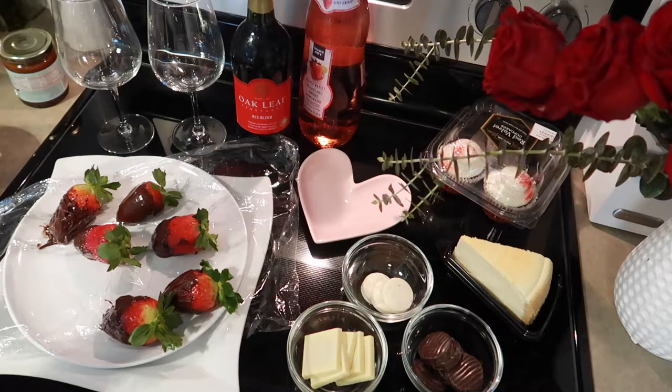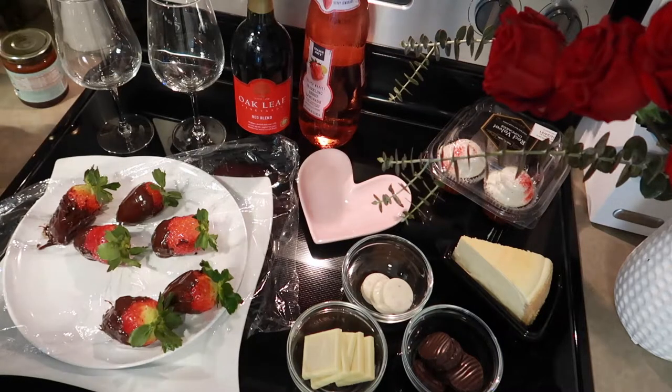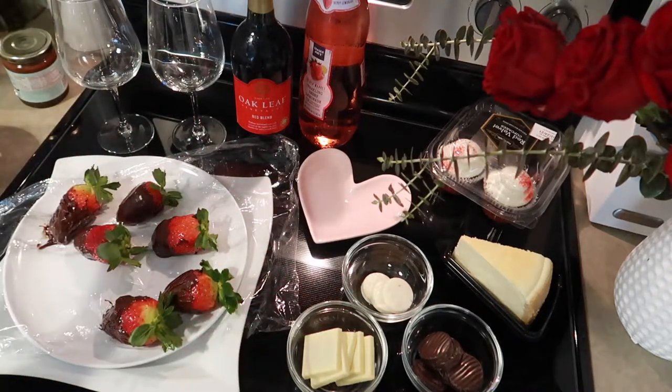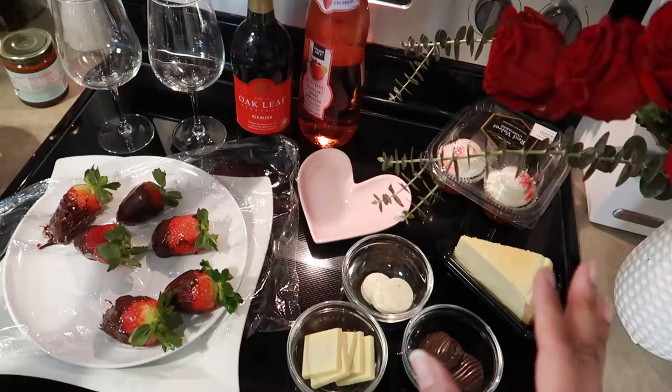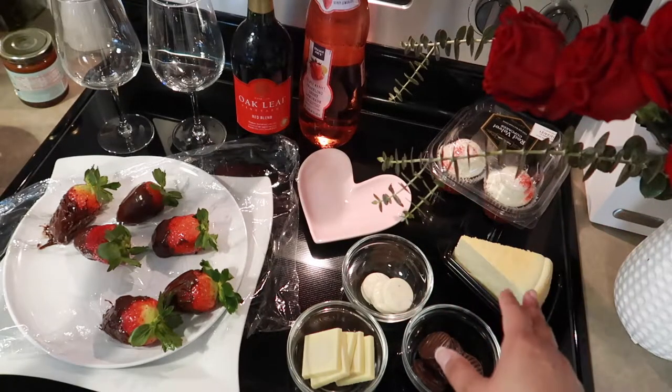Charcuterie, Valentine's Day charcuterie dessert board or plate, because we're not putting this on a board. But just going over what I have. So you want to have a dessert that you can share. My Valentine's Day is a little bit different this year, so I'll explain that maybe in another video. But you want to have a dessert that you can share.